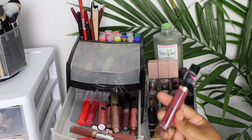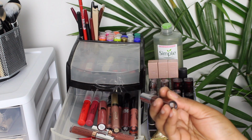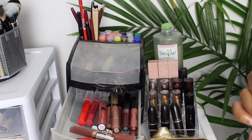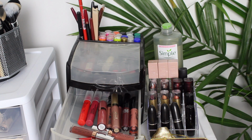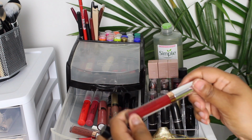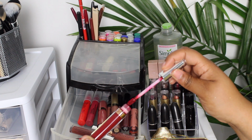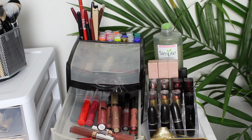Then Black Radiance Perfect Tone Matte Liquid Lipstick from ColourPop. You guys are probably not going to be able to see it, but I've never seen something so dry. Let me just throw it away. Okay, so Anastasia liquid lipstick in the shade Seraphine. I love this color. I don't even know what kind of color this is, but it's still so pretty. It's like a berry tone.